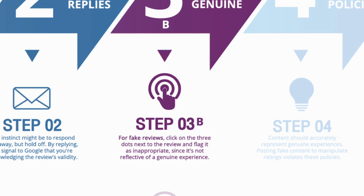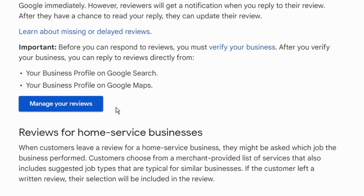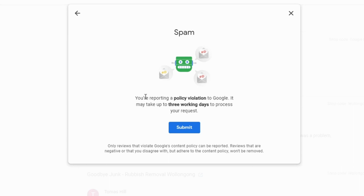So what we need to do now is flag it with Google. So just say to Google, this is not acceptable. You can mark it, flag it as inappropriate because it's a fake review. So you just go to those 3 dots, flag it as inappropriate. You can categorize it as a fake review because it's not reflective of a genuine experience with your business. And this action signals to Google that basically someone has violated the policy of how they act within Google profile. So at this point, you're now absolutely in the clear and Google now needs to respond to that.